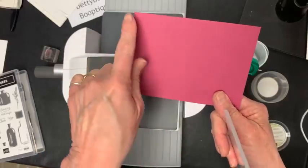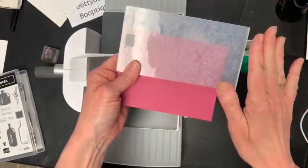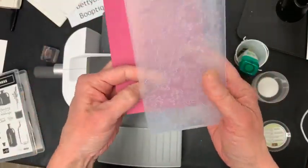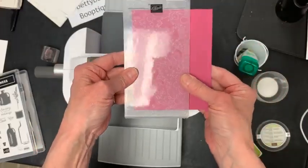So this layer is 4 inches by 5 1/4, and this won't cover the whole thing. But I want the whole thing covered with this. So let me show you how I get around that. I'm going to put my paper in the embossing folder.